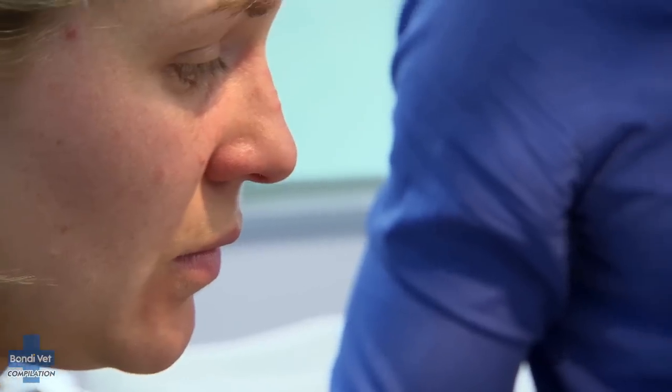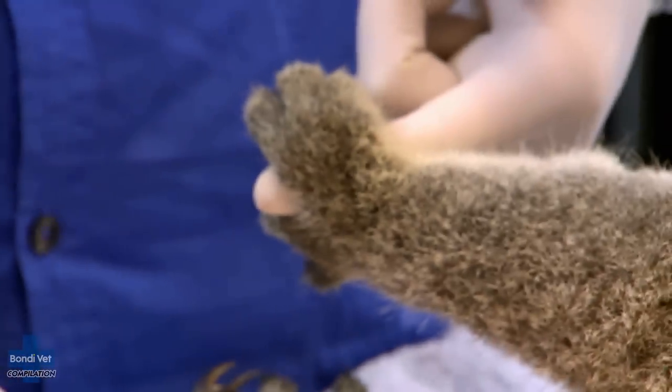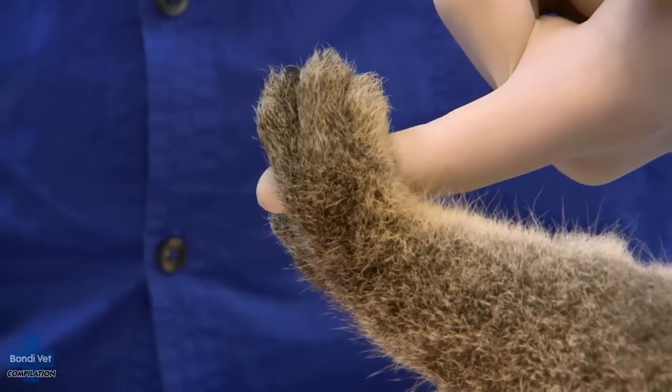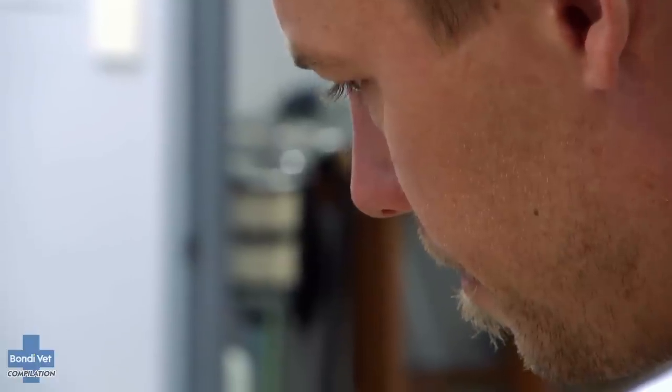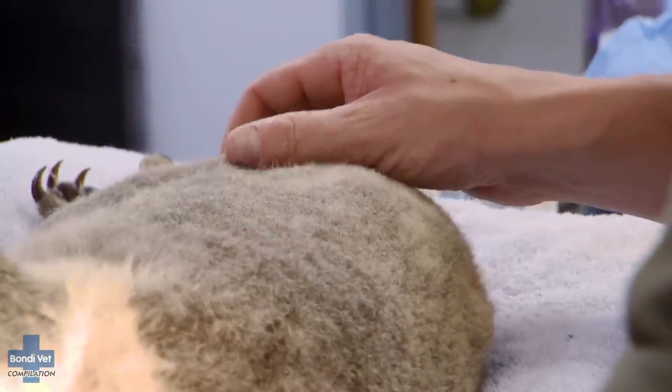You use all sorts of little indicators to tell you when an animal is waking up. With a dog, they tend to chew. With a koala, their natural response is to grab hold of something. We'll know he's awake the moment he grabs hold of this finger here. The imaginary branch. Breathing's getting faster.